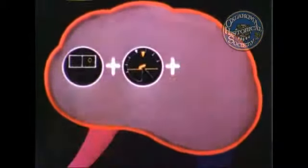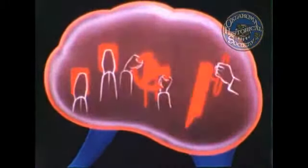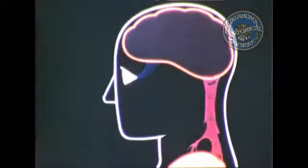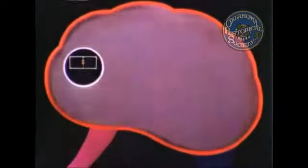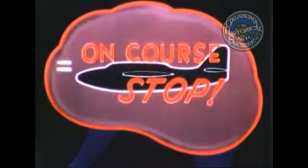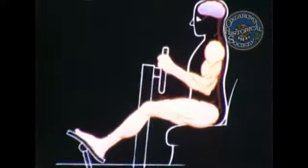The brain analyzes the information. Compass off, wing low, nose down, equals plane off course. The brain then decides what corrections to make: right rudder, right aileron, up elevator, and sends an order for these corrections to the muscles, which start to operate the controls. This only starts the correction. As the plane comes back on course, the nerves continue to send messages to the brain, which continues to analyze the situation. On course, stop, and at the proper moment sends an order to stop the correction and return the controls to neutral.